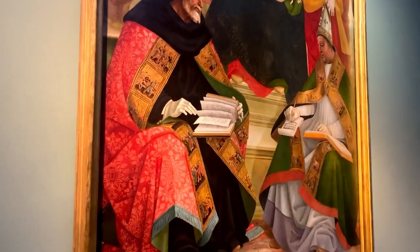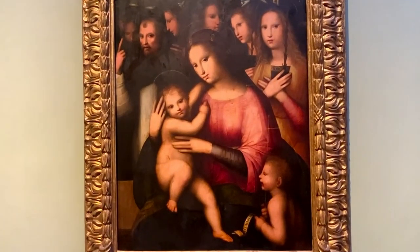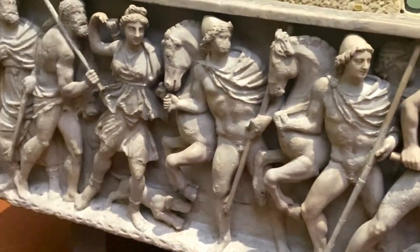The sculpture room is also one of my biggest highlights. It's fascinating and dramatic and golden and beautiful. Sala della Niobe is my favorite sculpture room. So yeah, I hope you like this virtual tour and enjoy Florence.